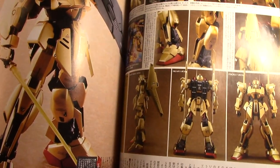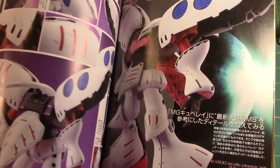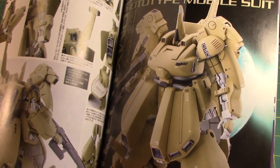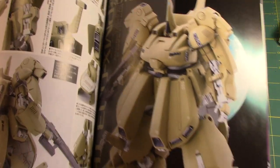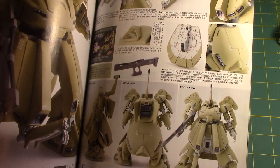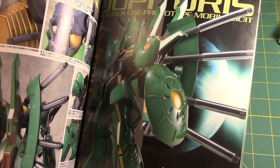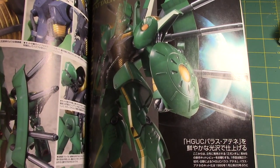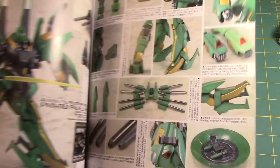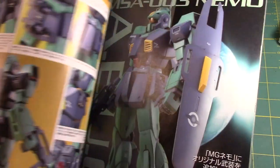Here's the Hayakushiki before it became 2.0. The Kubale, which I never purchased. Never got the high grade version. Maybe I should one day. The O. Big kit. Big boy. Of course, it's a big boy right there as a 144 scale. And we have the Palace Athens, which would have been great. Palace Athens looks amazing, but I would love to see this as a 1/100 scale. I would take an RE version of this any day.